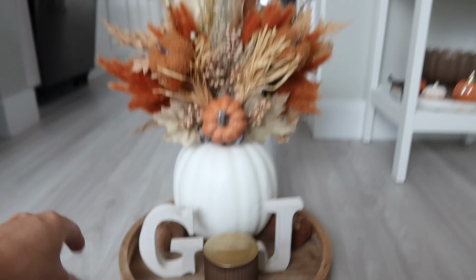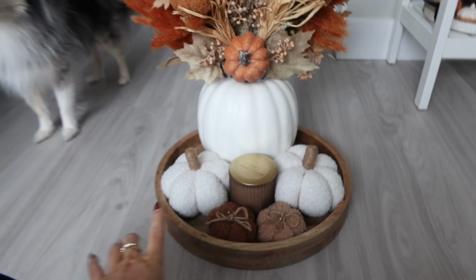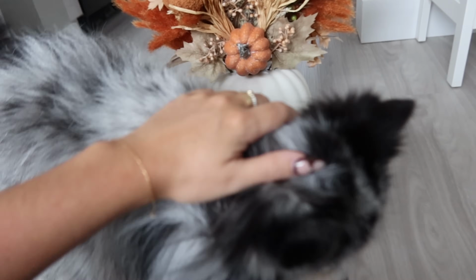That I definitely want to put out. These I like, they don't need to be out, but I just don't know what else to fill it with. That's like packed full, but I do feel like that's a lot more balanced. So, oh, hello, hello. Yes, hi.